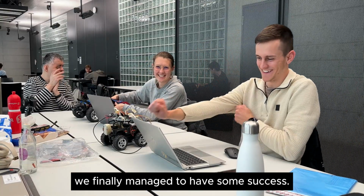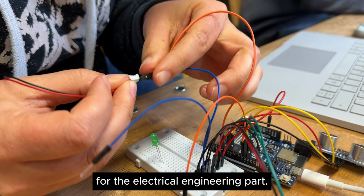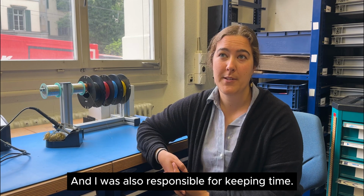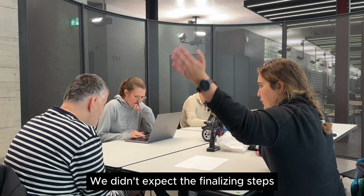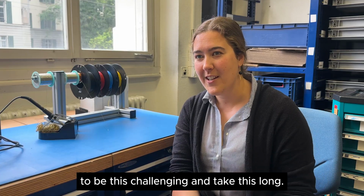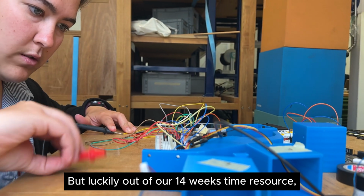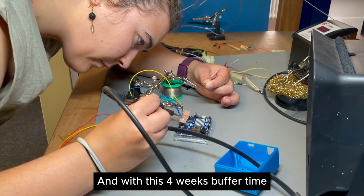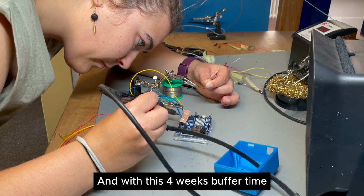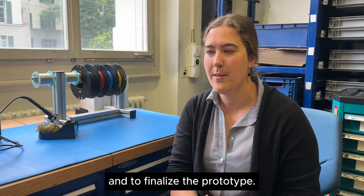During this project, I was responsible for the electrical engineering part, and I was also responsible for keeping time. So we didn't expect the finalizing steps to be this challenging and take this long. But luckily, out of our 14 weeks time resource, we planned 4 weeks buffer time. And with this 4 weeks buffer time, we were able to finish our project and to finalize the prototype.